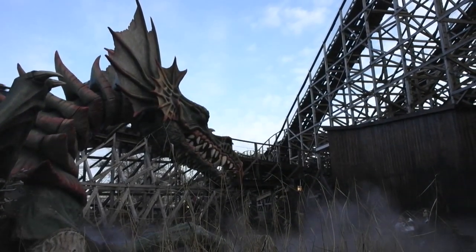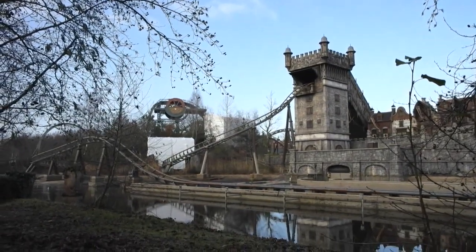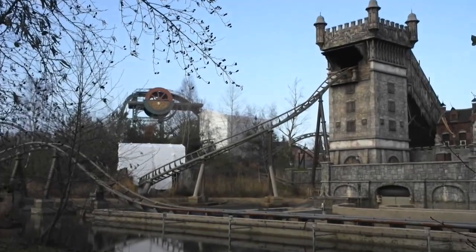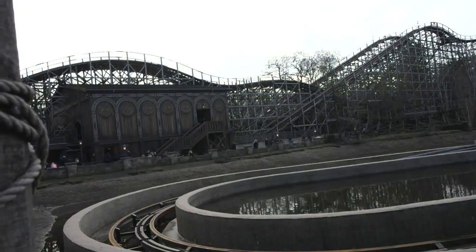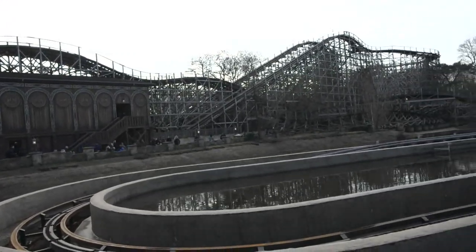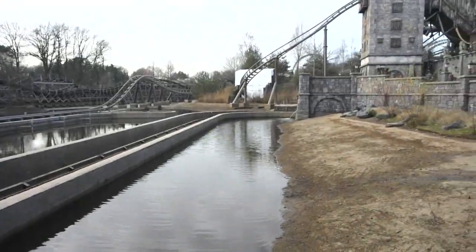During the Winter Efteling, the Rapids Piranha and the Water Coaster Flying Dutchman are both closed, which is no big problem because there's so much more extra entertainment going on in the park. In the next few minutes, I've got some footage which I think best explains the event.